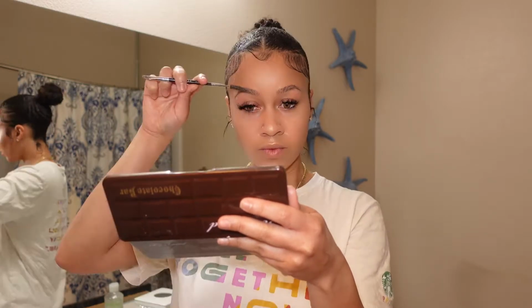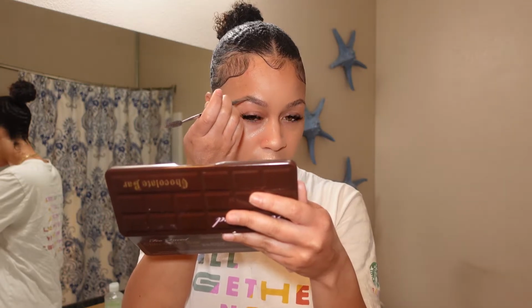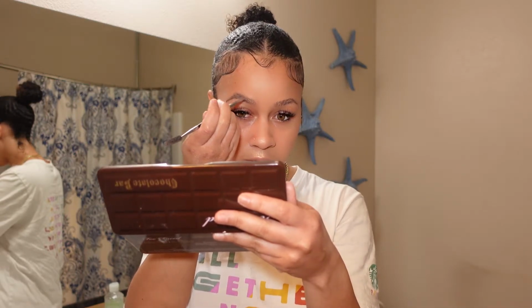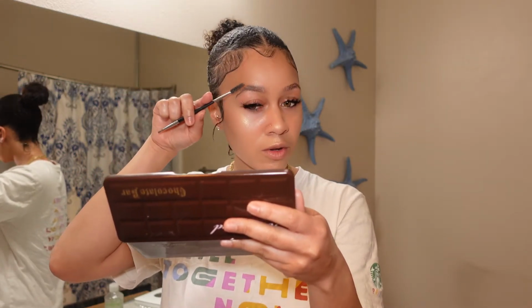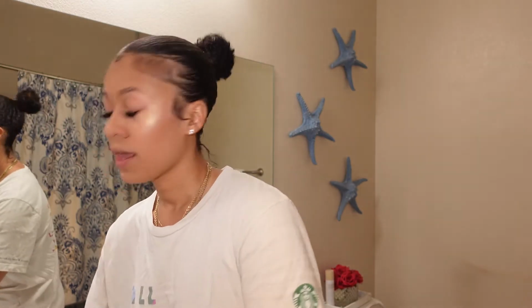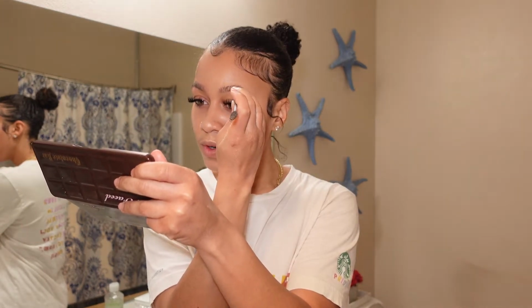Okay. So now, as you can see, it's kind of forming, right? And you don't want to rush it. You want to take your time, because if you don't, you're going to be a little irritated because you're mad at your eyebrows. So that's kind of the shape that I like. I have a very specific shape that I like, and it's so important to me that I get the shape right.